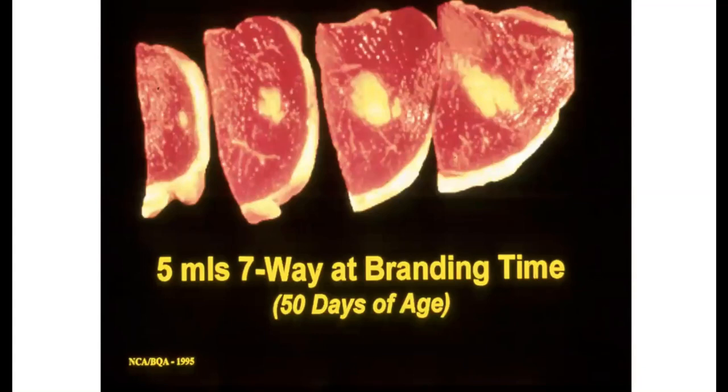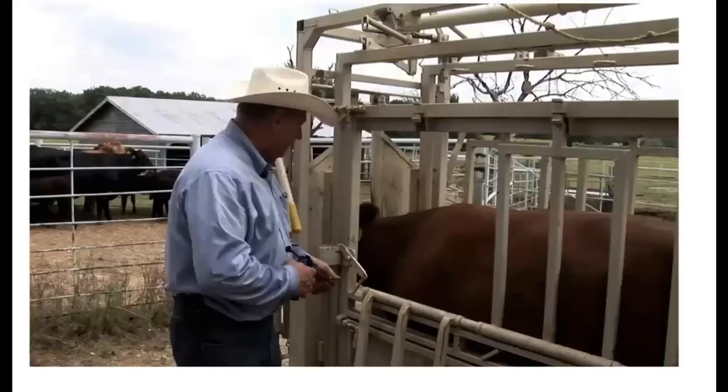This was actually a study done at Colorado State where a 5 cc Clostridial vaccine was given when those calves were about 50 days old. They went through a stocker program, they went through a feedlot. They were harvested roughly 400 days later, so over a year later, and you can see that injection site lesion still remains. So that's why it's important we give those injections in the right location.